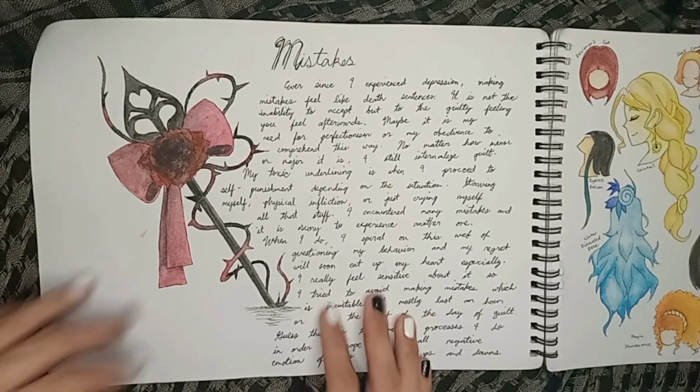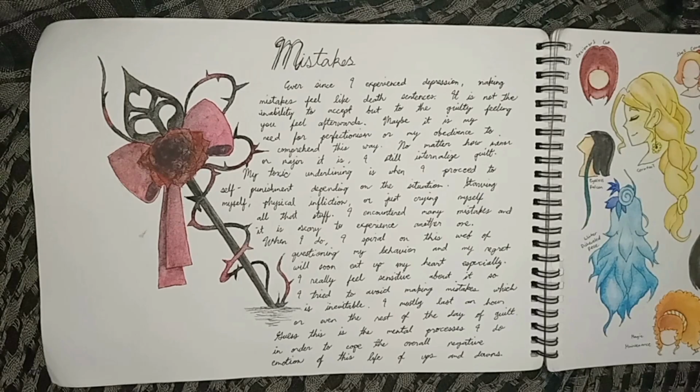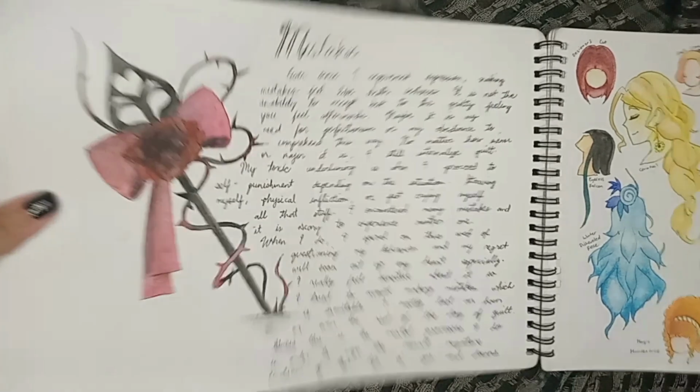One of the Vent poems about mistakes. I illustrated it more like a spear. Every time you make a mistake, it feels like a stab of guilt.